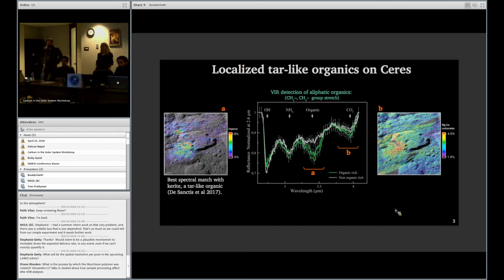Those in green come from this region, the Ernutet region. The interesting feature here is the feature at the center, the 3.4 micron absorption. That's indicated by the letter A. Now this feature is mapped in panel A on the left. So the left shows the distribution of aliphatics as inferred from an absorption based on the spectrometer. So it's pretty much as good as it gets from remote sensing.